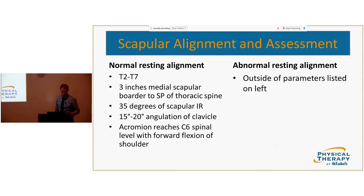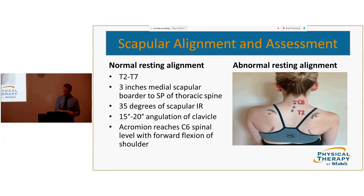So normal resting alignment for the scapula should sit somewhere between T2 and T7, roughly 3 inches from the medial scapular border to the spinous process of the thoracic spine, with slight internal rotation of about 35 degrees. When you come around anteriorly, you should see an angulation of the clavicle, meaning from where it runs from the sternum out to the shoulder, about 15 to 20 degrees. And as they move overhead, you should start to see the acromion reach about C6. So anything out of this would be abnormal.